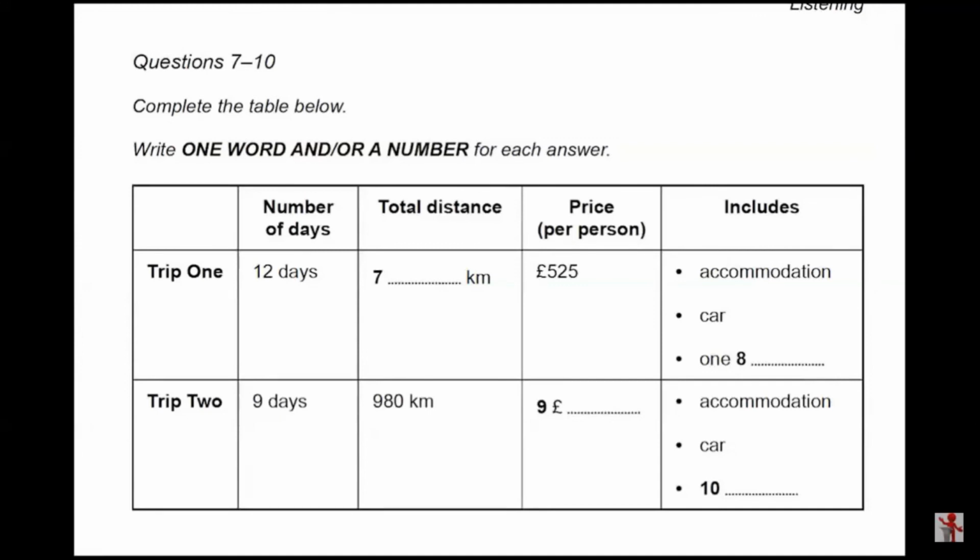Okay. And the other trip? That lasts 9 days, but you spend only 3 days on the road. You cover about 980 kilometres altogether. So is that cheaper then? Yes, it's almost £100 cheaper. It's £429 per person, which is a good deal. So that covers accommodation and car hire. What about flights? They aren't included, but these hotels offer dinner in the price.